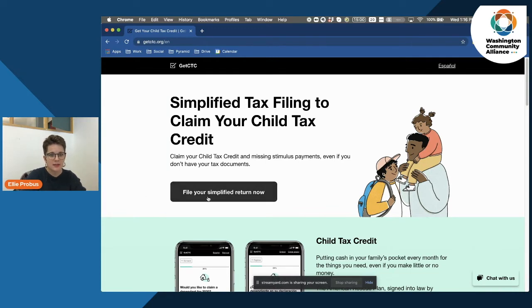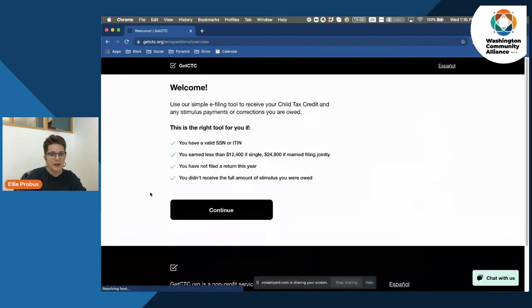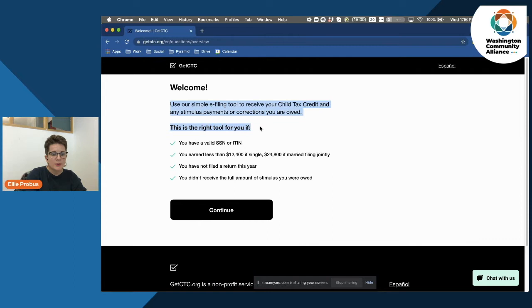So let's go ahead and walk through it. So this says a lot of what we said before. So this is the right tool for you if you have a valid social or an ITIN. If you made less than this amount in the 2020 tax year, if you have not filed a return this year, and if you didn't receive the full amount of the stimulus you're owed. If those things are all correct for you, then great, you're in the right place.